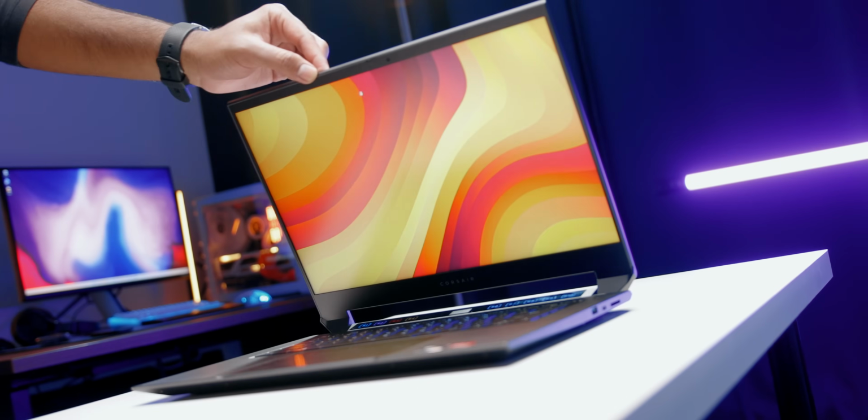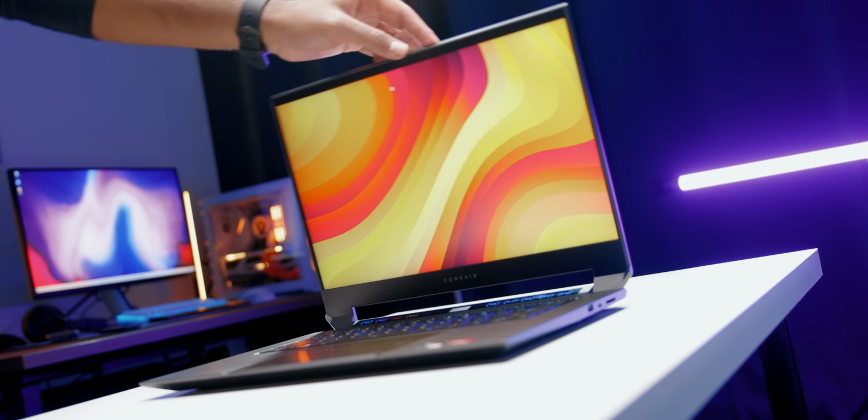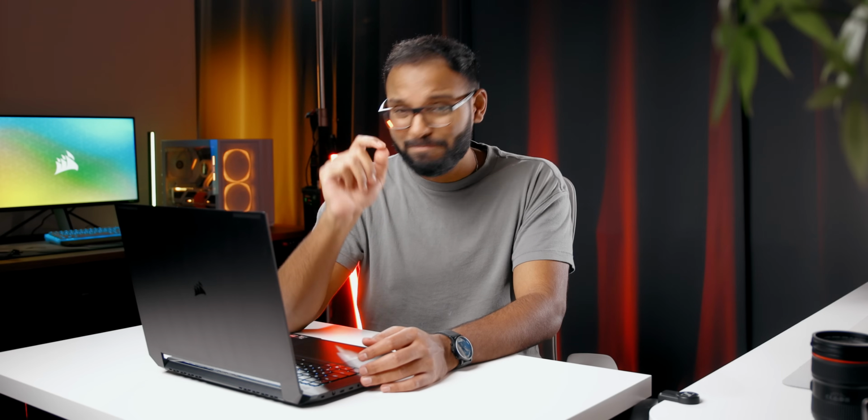The hinge is smooth and pretty strong to hold that massive 16-inch display. It does exhibit a little bit of wobbling, but nothing to worrying levels when you use this thing on your lap. I do appreciate the fact that you can simply open the lid with one hand. Corsair, you nailed that part.